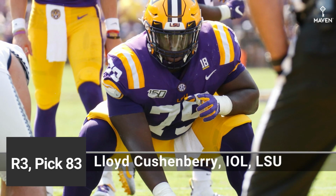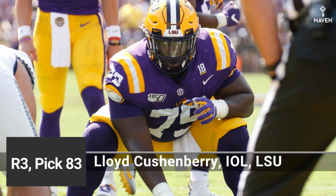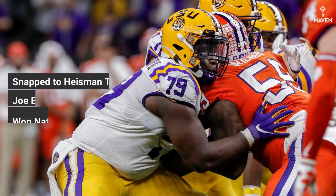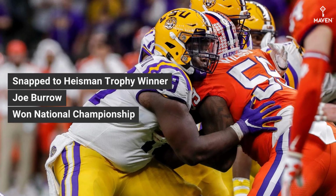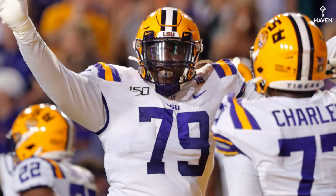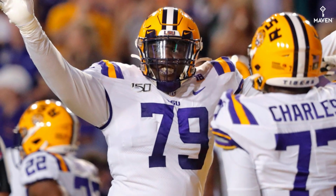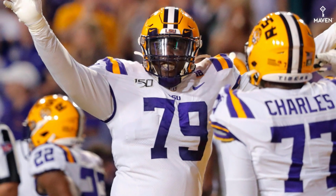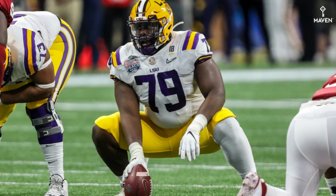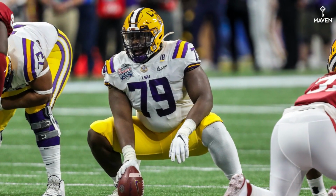It was the next pick that roundly received praise as the Broncos took LSU center Lloyd Cushenberry at pick 83. Cushenberry was viewed as a fringe first-rounder, and while his precipitous fall into the 3rd round is curious, it's nothing but a blessing for the Broncos. Cushenberry, like all of Denver's picks up to this point, is not only an animal on the field, but he checks the character and football IQ boxes that Elway has prioritized over the last 3 drafts.